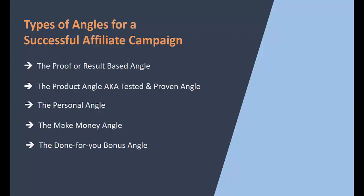I said to use this angle, you need to build your promotion around the proof or result displayed on the JV page or the sales page of the product by the vendor. So you build your campaign around the result from beta testers, early adopters, around the result the vendor got or achieved with the product. I gave examples earlier. So you can say, new app X made 2K on complete autopilot. New app helps you to build your list for free on Facebook.